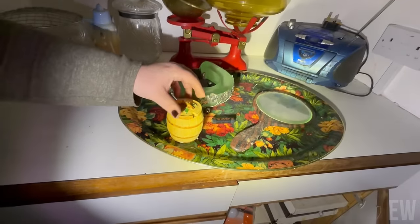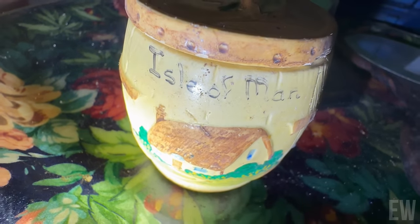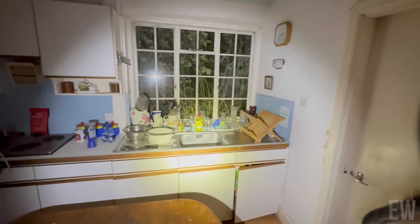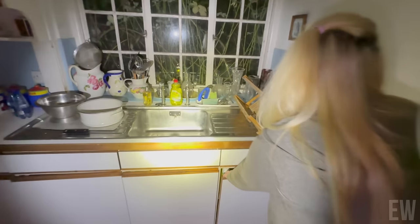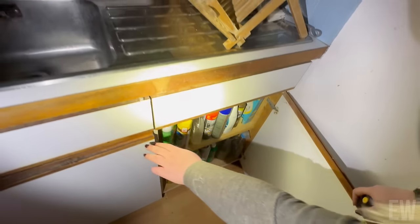See, we've got a cobweb in there. It just looks good. Yeah, look. Bit of detail on it, guys. Is that personalised? It could be, yeah. This kitchen is like, it's all here, look. Just your cleaning essentials.